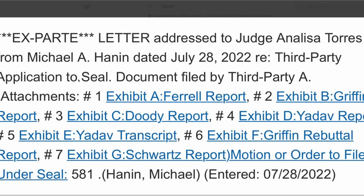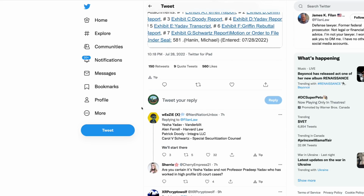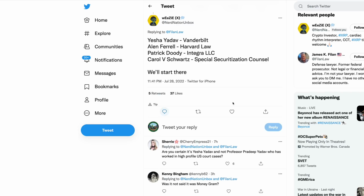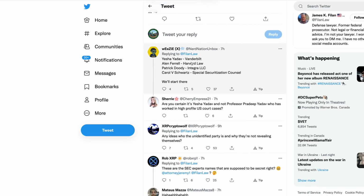Looking to continue with this application to seal, document filed by third party A, and then here are all the attachments. And so Michael A. Heynen, who is he? Wheezy at Nerd Nation Unboxed, just looking into some of the other people that are involved here, like Yesha Yadev from Vanderbilt, Alan Farrell from Harvard Law, Patrick Doody, as we know, from Integra, Carol V. Schwartz, Special Securitization Council. We will start there. I love the XRP community, always digging.